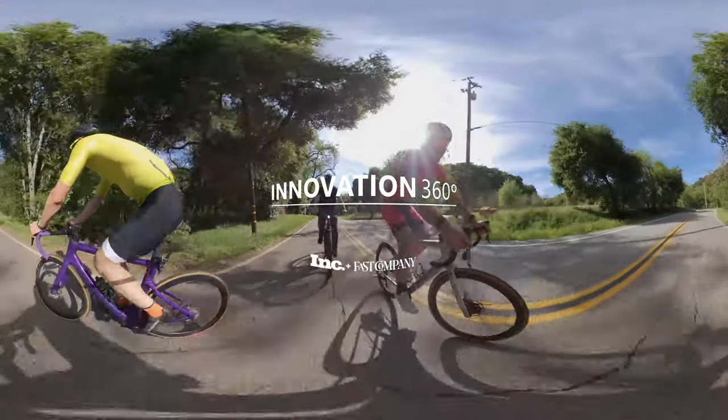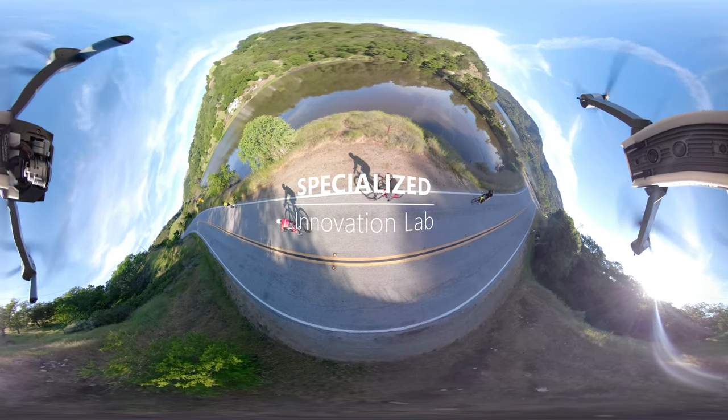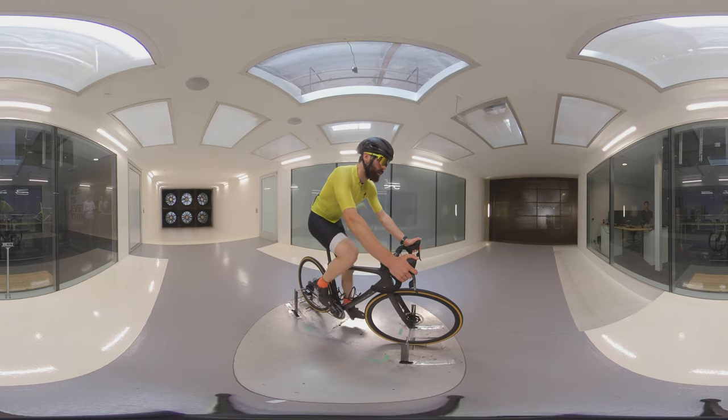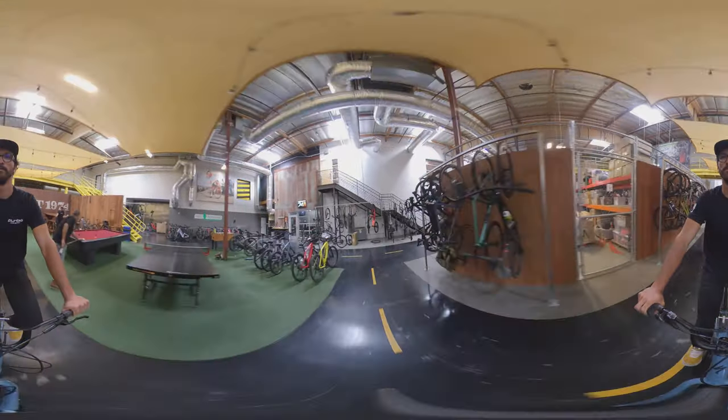Since its founding in 1976, Specialized Bicycles has been a force of innovation in the world of cycling, from road bikes and mountain bikes to e-bikes and beyond. We visited their innovation lab in Morgan Hill, California to sneak a peek into their process and catch a glimpse of what's next for the brand.